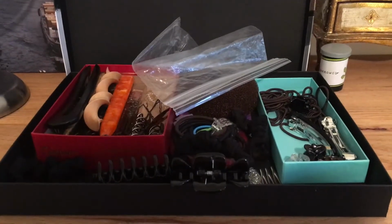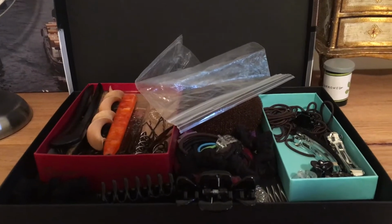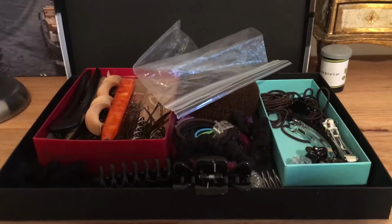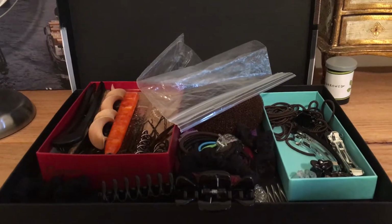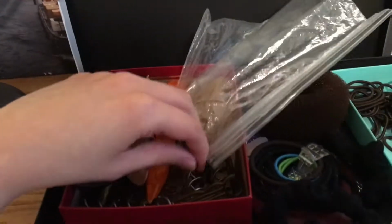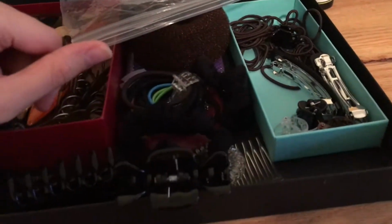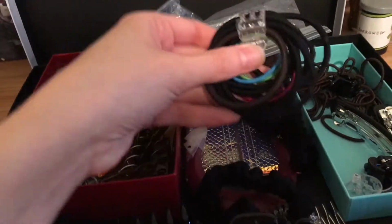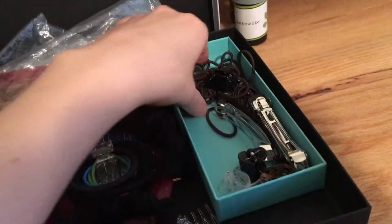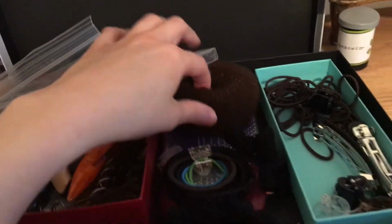So as we can see, this is how I keep my hair toys and accessories organized currently. Organized being in super air quotes. Yeah, and we've kind of just got hair pins and sticks living all together. I've made some attempt to put the hair ties together, or the little clear ones, but really it's just a mess.